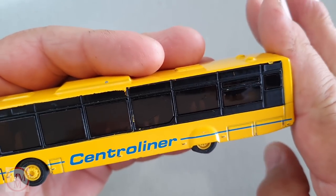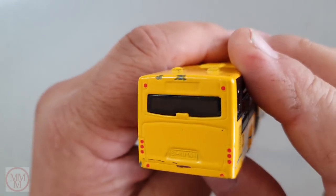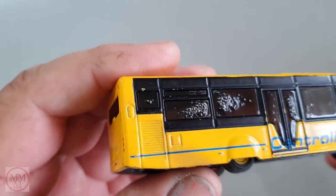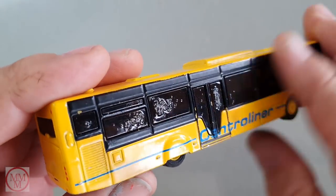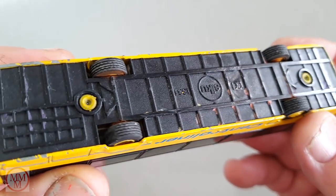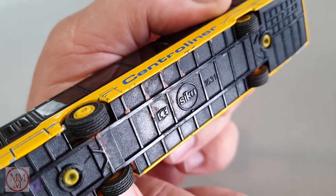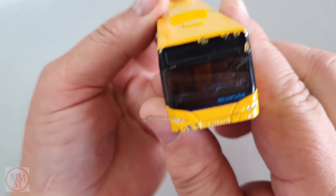Now, a really nice detailed model, but what really annoys me when I first look at it is the windows here are all bubbly, like they've been melted somehow or reacted. I don't know what would cause that kind of bubbling in the window, and it's spoilt the model. Another thing that disappoints me is the tinted windows, because it looks like there's a hell of a lot of detail in there and you can't see it because the windows are so dark. You need to shine a torch in there to see inside.